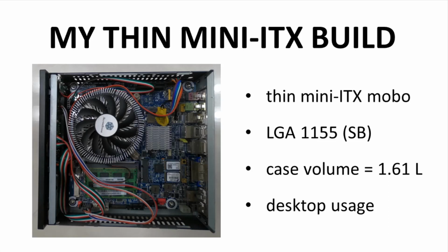It's based on an old architecture, the LGA 1155 socket with a Sandy Bridge CPU. Still, it's fine for me. The PC works great for typical desktop needs. It's indeed tiny, well under 2 liters for the case volume. I've actually been working on gathering the parts for this build off and on for quite a while, so it's nice to see it finished.